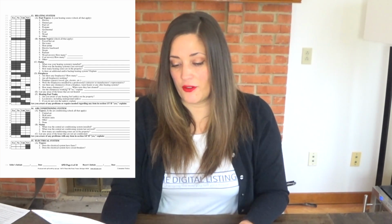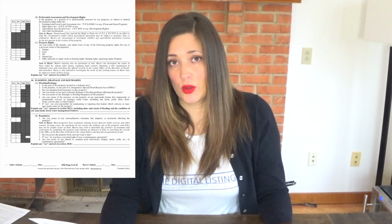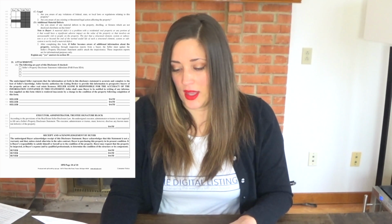So there is a place, like for instance, paragraph 4 is the roof and attic. And the first question is, when was the roof installed? So you can check yes, no, unknown, or not applicable. A lot of people do check unknown if it's an older house and they just don't know when it was replaced. And then below it says, has the roof ever leaked during your ownership? And if there was a problem with your roof, then there is a place for you to fill out the location and what the problem was and what repair was done to fix the leak.